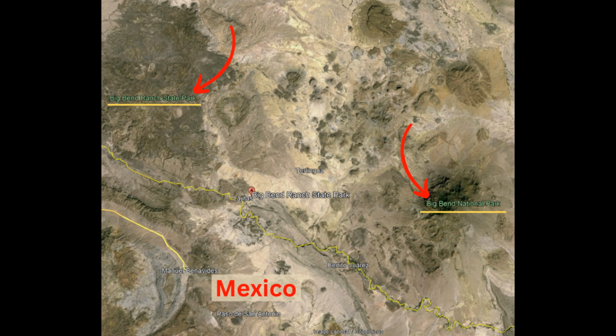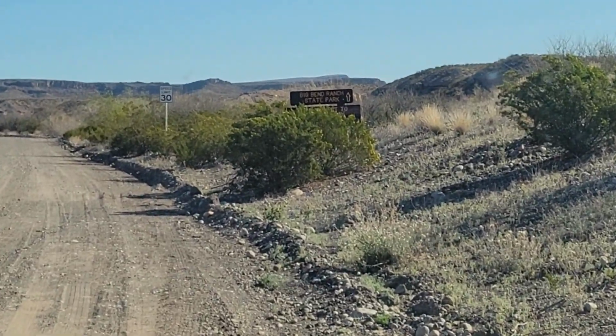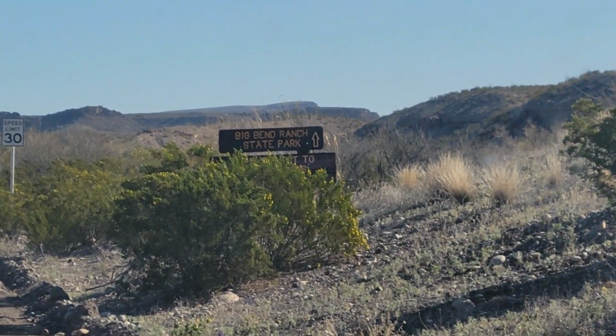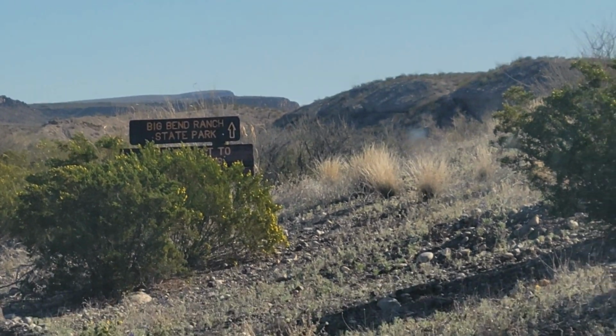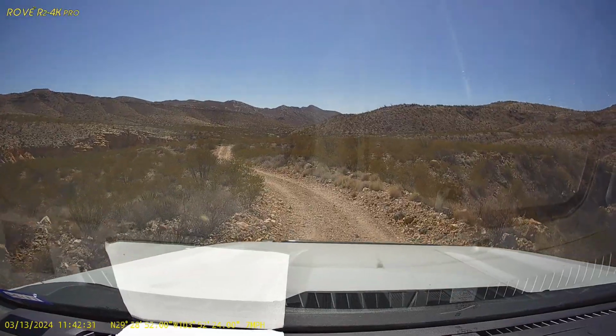It's just a little map to show you where Big Bend Ranch State Park is compared to Big Bend National Park. It's just to the west and actually borders the national park. There's a sign as we turn off the road heading into the park. See a little bit of the drive in as we go in.